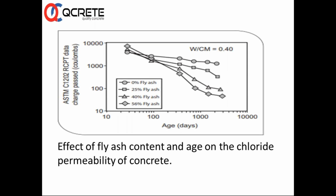So if you want to build marine structures, or concrete structures touching water in a saline environment, we need to go for either OPC plus fly ash or OPC plus GGBS. And here we are talking about fly ash. When we are blending above 40%, there is a significant decrease in chloride ingress levels, and it is pushing the concrete to a higher level of durability.